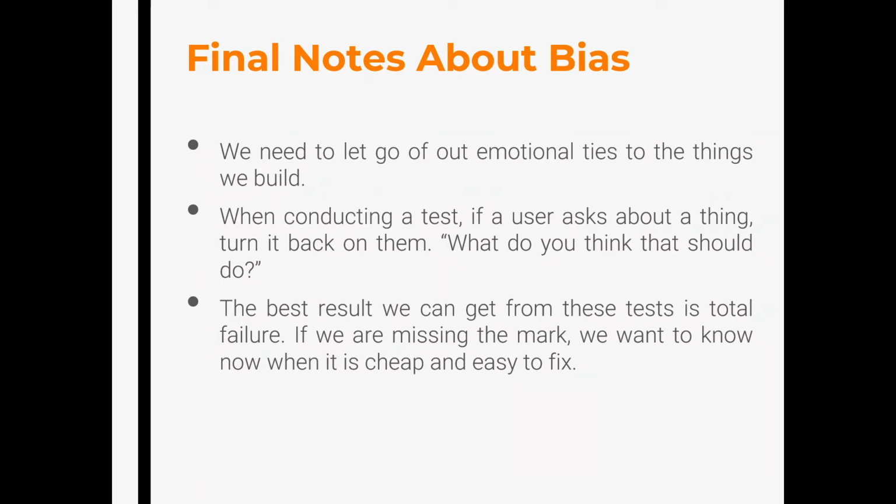Once again, if the user asks you, what should this thing do? How should I do this? What is this supposed to say? Push it back on them, trying to get them to give you as much information about how to make your thing, your app, your page better. What do you think it should do? How do you think that should work? Where do you think that should go? That way you're not telling them how you think it should work. You're getting your user to tell you how a user thinks it should work. And hopefully this is part of your target user audience. Not only are you testing and seeing where you failed, but how you can better succeed.